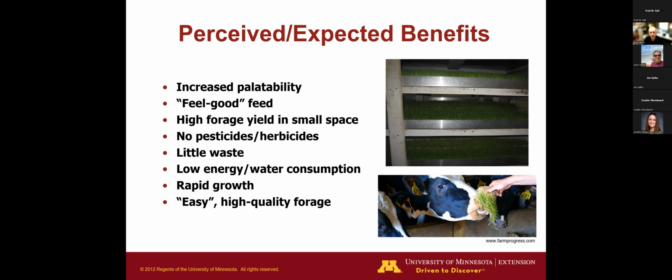You can get lots of forage in a small space, and I'll show you our forage production facility that we used. It's just inside of a barn. Most people put these in different spots. There's maybe little waste, low energy consumption. It doesn't take a lot of energy unless you have lots of grow lights. Water consumption is a different story. It depends on the size of your system, whether you have low or high water consumption. You get forage really fast, and it might be perceived as high quality and easy to grow.